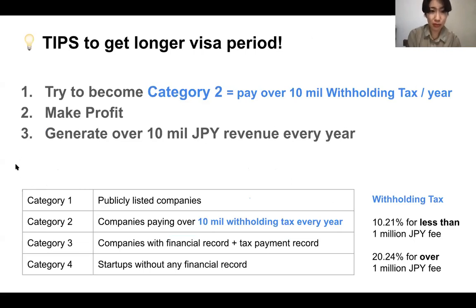Okay, tips to get a longer visa period. This is very important. This is a kind of trick that the Immigration Bureau has. There are 4 categories. Category 1: publicly listed companies, big companies, maybe Rakuten is already a huge company. Category 2: companies paying over 10 million yen in withholding tax every year. I mentioned for a contractor, for example, it's going to be 10% of the payment.